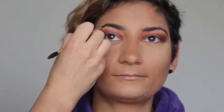Going now in with the Too Faced Universal Brow product. I think this is called Bulletproof Brows. And just getting them ready. This actually came with this brush, which I use every day to this day. It's really handy. So just slightly feathering in that product into Nadia's brows.